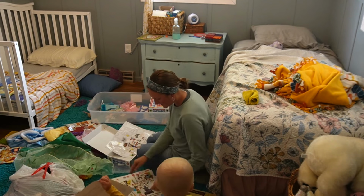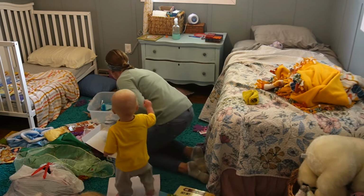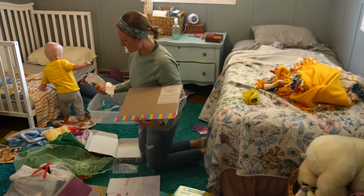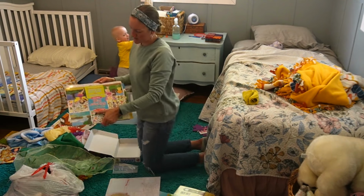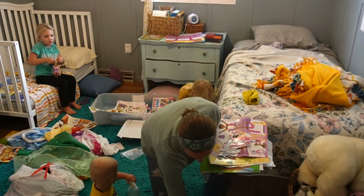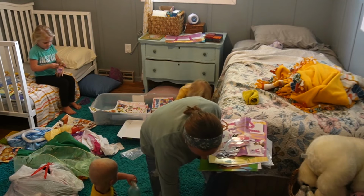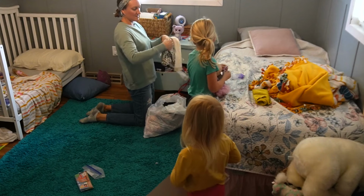This tote that slides under their bed is their dress up clothes and other puzzles and reusable sticker pads they have, and it was time to get rid of some of those because I really didn't use them much and they just got strewn about all over whenever they got out. So they were ready to get rid of some, and so was I.